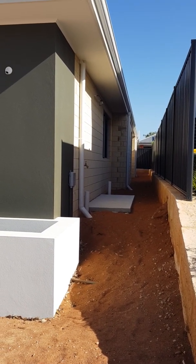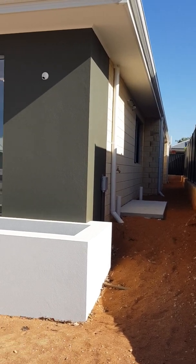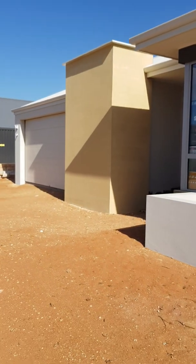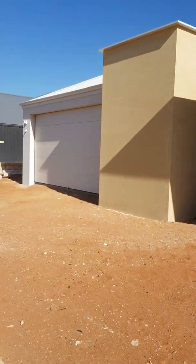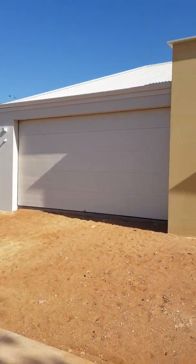Once the guys are finished replacing all the gutters and stuff, the rainwater tank will go in so that it doesn't get damaged. And then the solar panels will go on the back of the roof as well, which will be a 10.3 kilowatt system, I think, which is actually quite big.